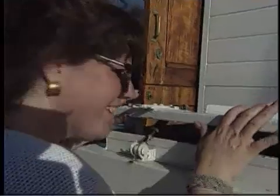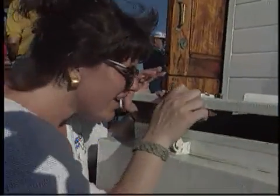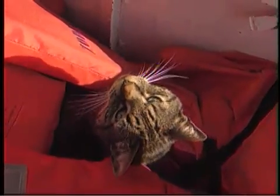Ironically, Bosun, who has lived all his life aboard ship, gets easily seasick. When the ship is underway, he'd rather be left alone. How is it in there, Bosun?